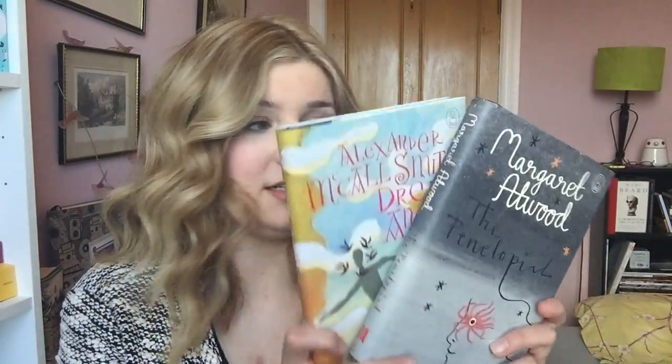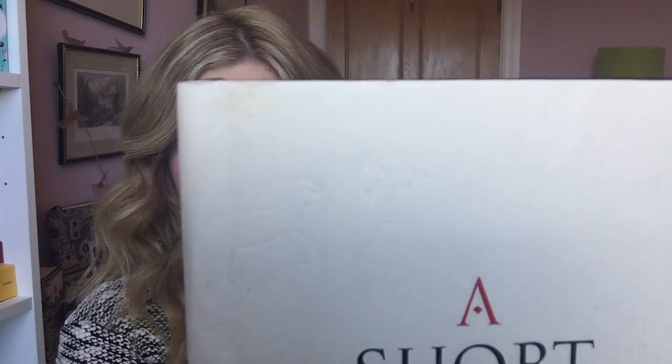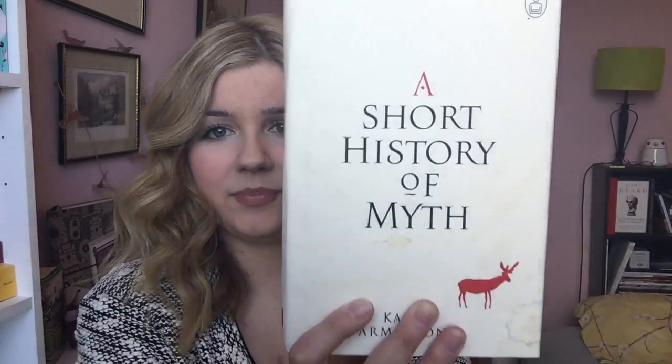And the next 2 books I want to mention are in the Canongate Myth series, all of which are beautifully illustrated, especially the little hardbacks, which just have a lovely kind of size as well and all match up like that, which I love. This is actually A Short History of Myth, which is equally beautiful but very simple, with kind of embossed animals on the sleeve, if you can see that. Gorgeous, and that's by Karen Armstrong.